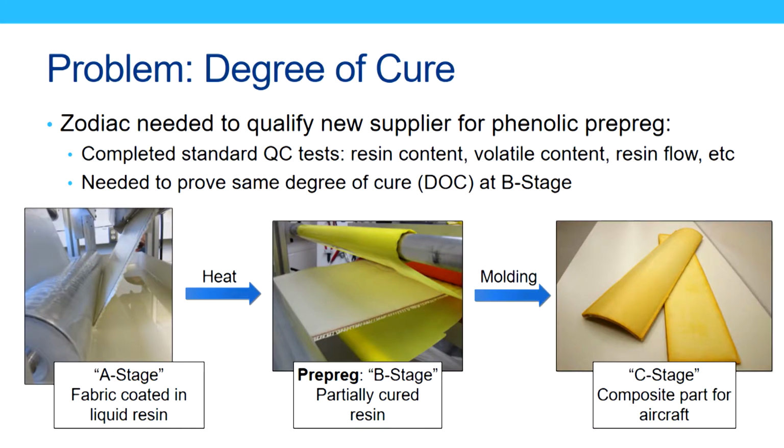So, specifically the problem that I'd like to talk about today that's involved with transitioning technology to industry was solving this problem for Zodiac, which was that they needed to qualify a new material supplier for phenolic prepreg, which, for those of you who aren't familiar with prepreg, it's a fabric that's been pre-coated with a thermosetting resin. So they had completed standard quality control tests like resin content, volatile content, resin flow, and a host of mechanical testing methods. But they really needed to know more about how the degree of cure of the two materials compared.